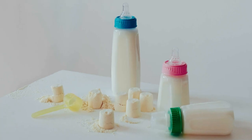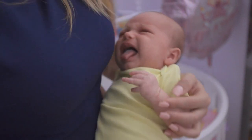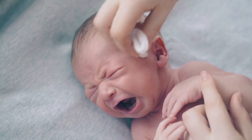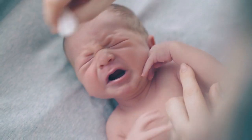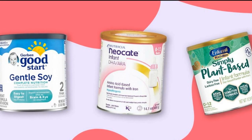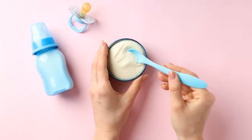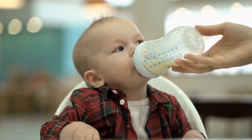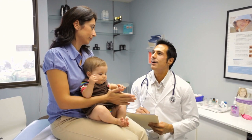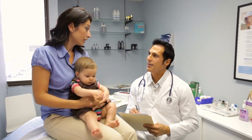The formula for newborns features several potential ingredients that might be the agents causing intolerance. These include soy, cow's milk, and rice proteins. If your baby is allergic to any of these, they need to switch to hypoallergenic formula, for example amino acid-based formula and soy formula. Each milk protein is broken down in a hypoallergenic formula, helping your baby's digestive system to digest them conveniently. Consult your baby's doctor for the formula milk that will best suit them, helping them with intolerance.